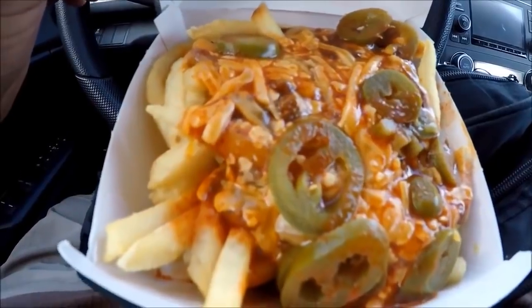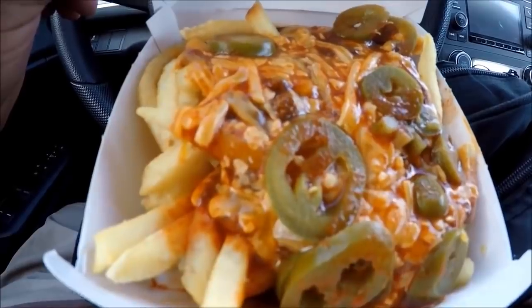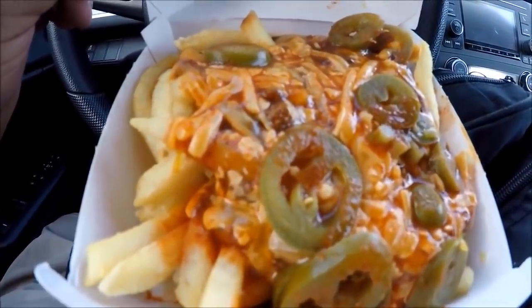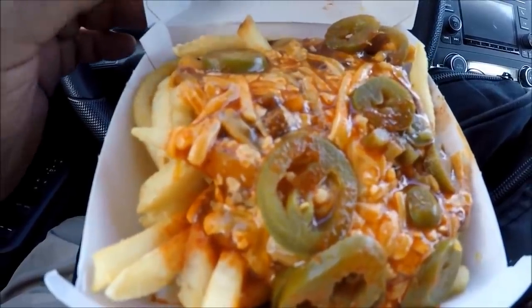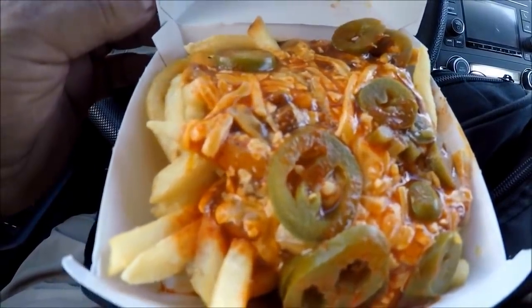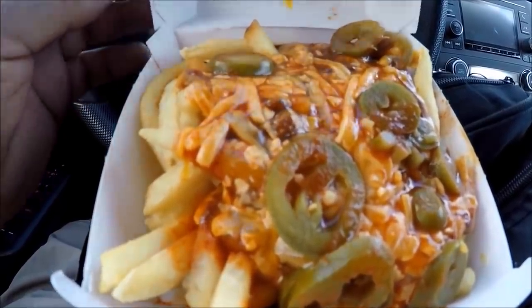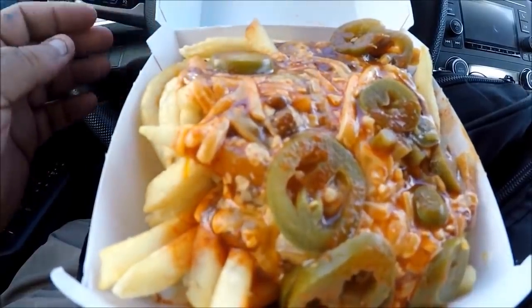Melted shredded cheddar cheese. Yeah, man, not melted. Jalapeno slices and Tapatio hot sauce. And it comes in regular and large sizes. This is like $3.69. This is the Wiener Schnitzel's Tapatio chili cheese fries. What size do you think Joey got?